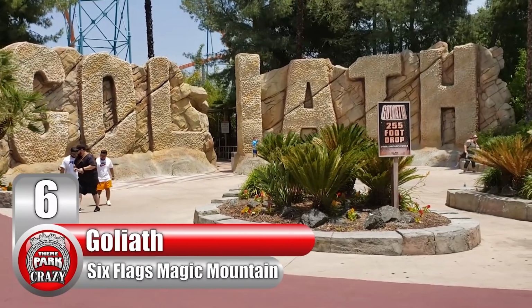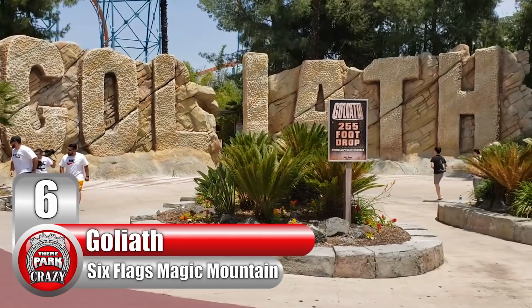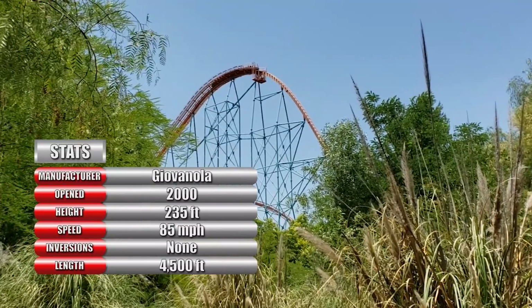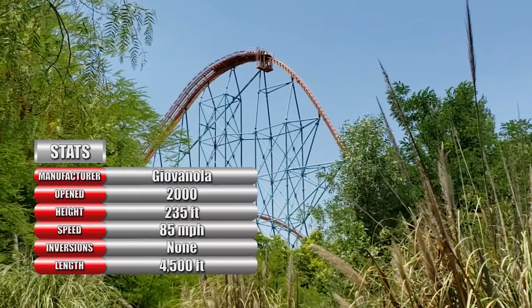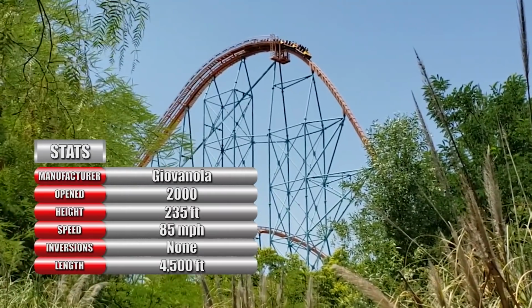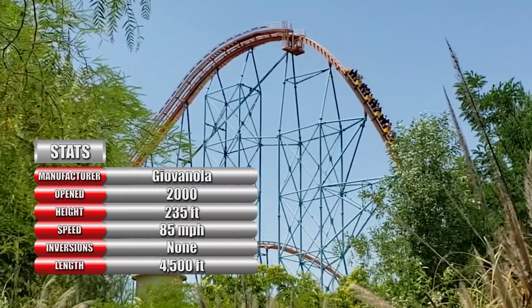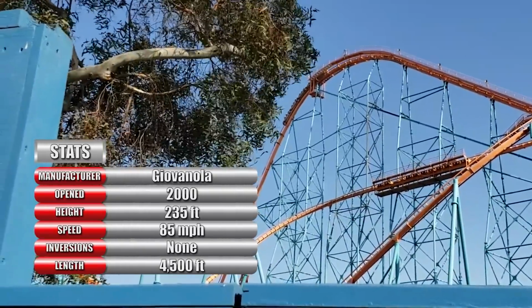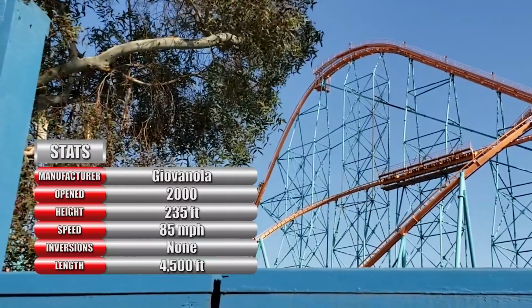Number 6. Goliath at Six Flags Magic Mountain, made by Swiss manufacturer Giovanola. The main consensus I often hear with this ride is negative. Many enthusiasts describe it as an inferior hypercoaster that lacks forceful elements and airtime. While I admit I do prefer B&M hypers to Giovanola hypers, I still had a blast riding Goliath.